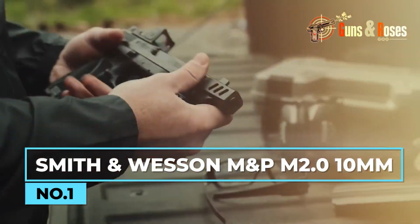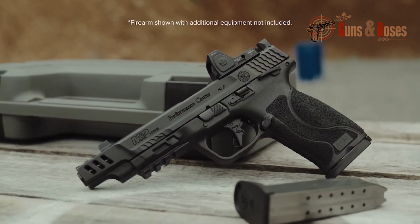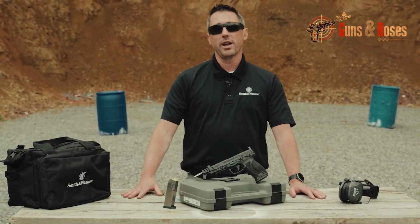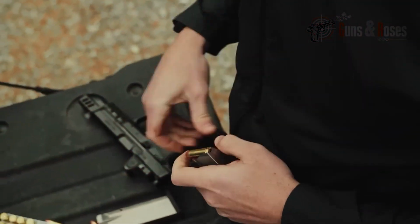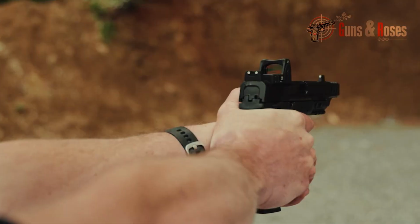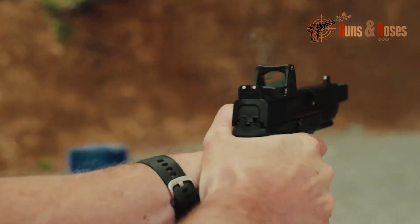Finally, at the very top of our list, we have the Smith & Wesson M&P 10 M2.0, a pistol of very high esteem, a very powerful handgun designed to shoot bigger, faster, flatter, and further. Very important for self-defense. When it comes to self-defense and personal protection, this pistol has all it takes to handle just anything you throw at it.